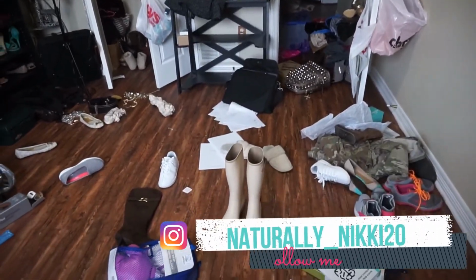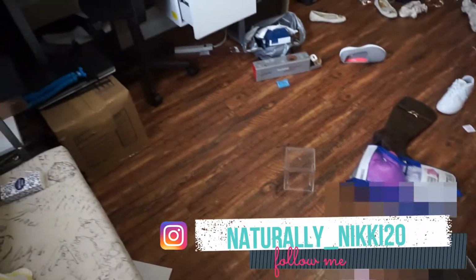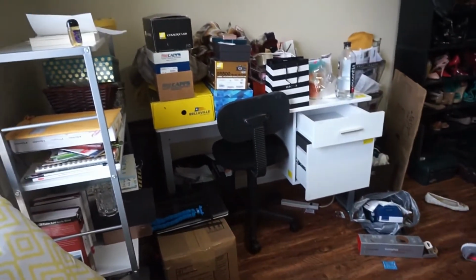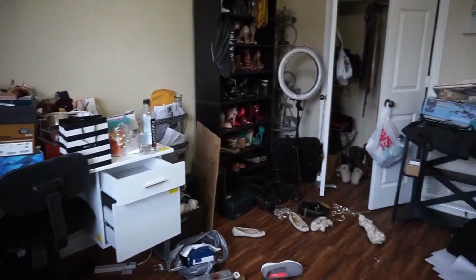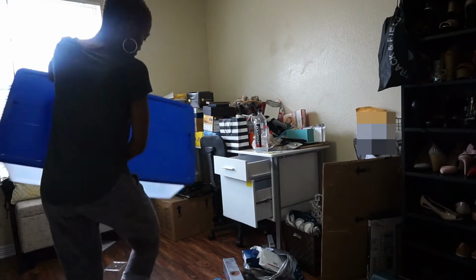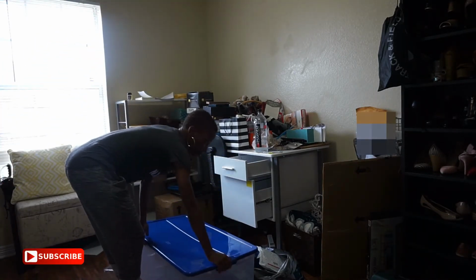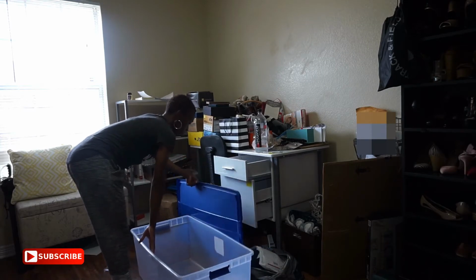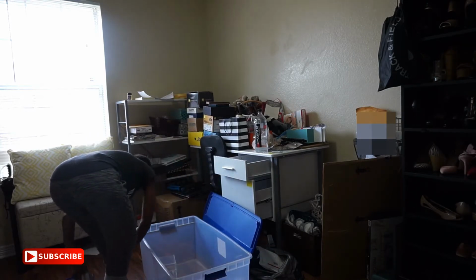Y'all, look at this mess. I know y'all are already judging me. So this is what I'm dealing with. I have to unpack boxes, file documents, put them into the file cabinet, organize my accessories, my desk, my vanity, and my bookshelf, as well as shred some documents. And I hate shredding documents, by the way. So I decided to start by putting everything in a tub and putting things in its proper place.